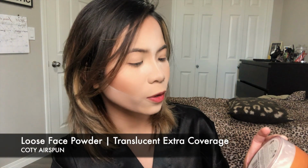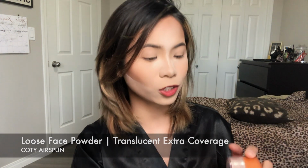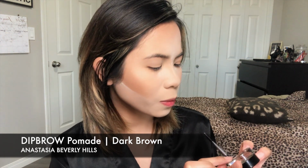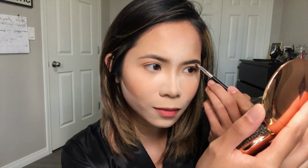I don't know if I told you what powder I used, but it's the Coty Airspun Loose Face Powder, Translucent Extra Coverage. And now while we're baking, I'm just gonna do my eyebrows. I'm going to be using the Anastasia Beverly Hills Dip Brow Pomade in the shade Dark Brown. Moments later.